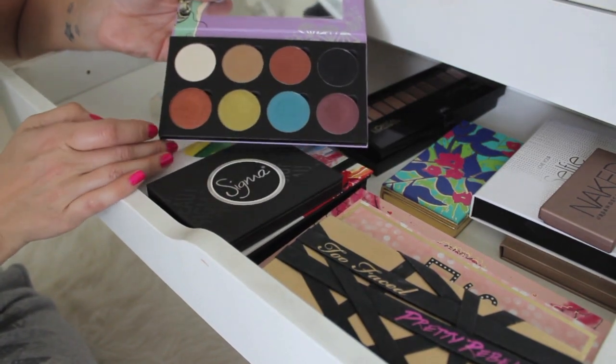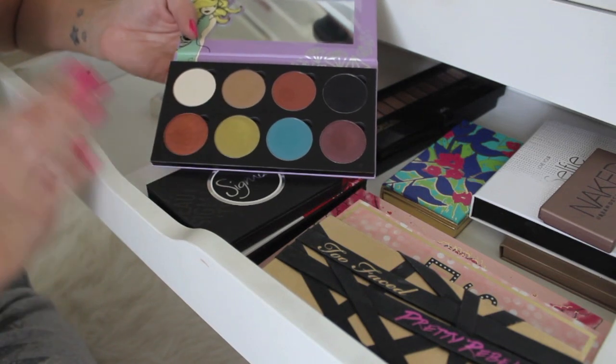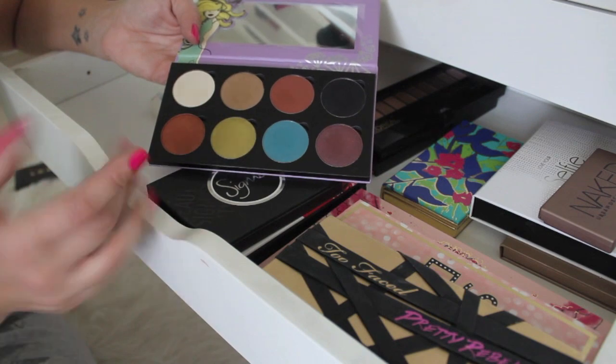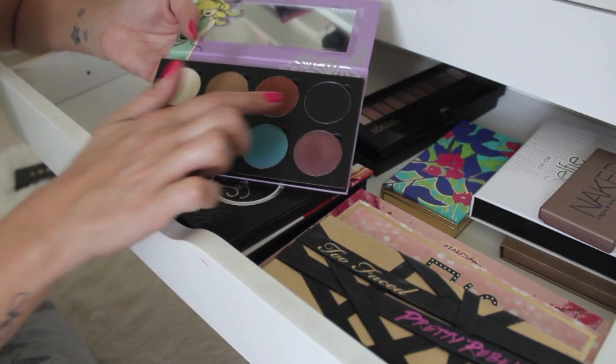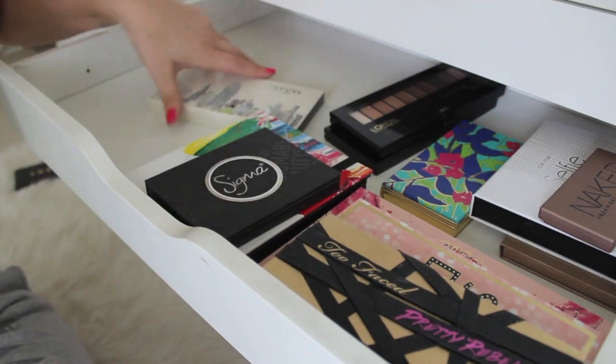Look how gorgeous this is. I need to pull this out and use it because these are so pigmented. It's really, really good quality. I just don't ever find myself grabbing for it, but look at these shades. They're so beautiful. So I need to use this.